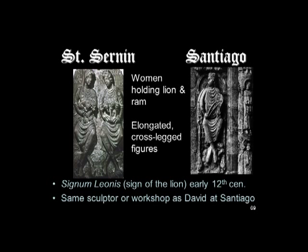Some of them have many different building campaigns. Some of them put up the building, as they say, in one campaign. But the masons and their workshops, we believe, did travel the pilgrimage roads, just as the pilgrims did, but also to secure jobs in different areas. So here is another example of that.